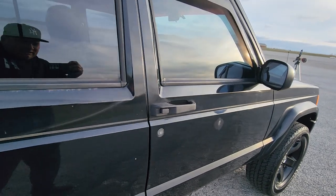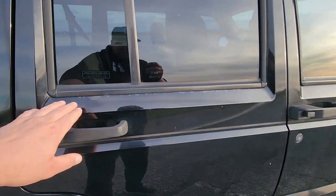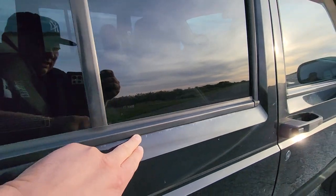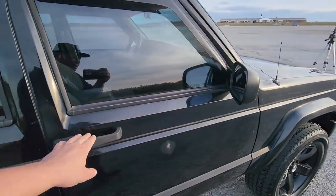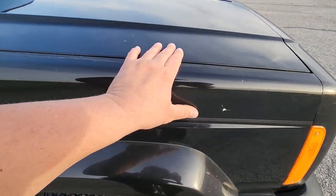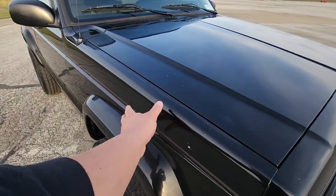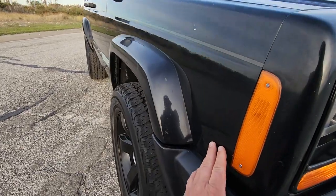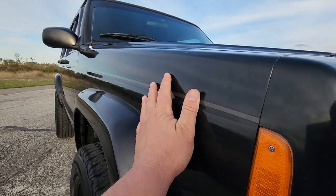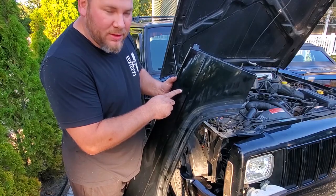Sorry, Black Beauty. Here we go. Here's another little ding right there. And we got tiny little clear coat cracks right up here in the molding. Again, none of this is extreme by any means, but it's showing its age. Oh, I remember this ding. This was terrible. I just put this fender on. The other one had some rust spots under here, so I swapped this fender and dinged it in the process. I just dinged my new fender right down to the primer.